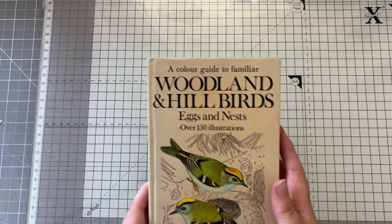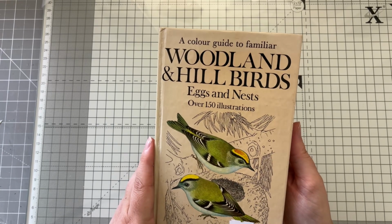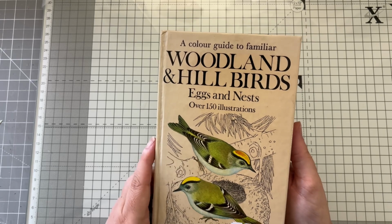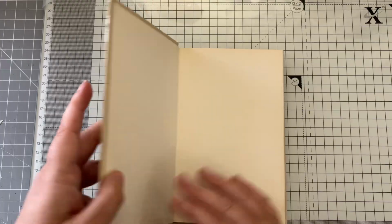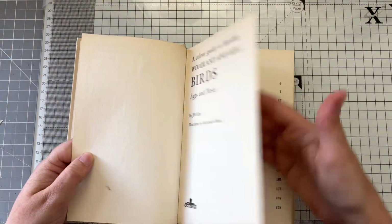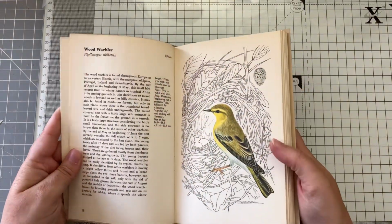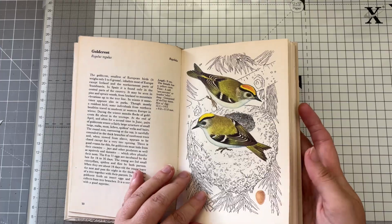The next one I wanted to share with you was this one. I paid £1.50 for it. Woodland and Hill Birds, Eggs and Nests, with over 150 illustrations. So you can see there's a bit of a theme going on. But again, I was sold on the illustrations. They're just beautiful. They're gorgeous.